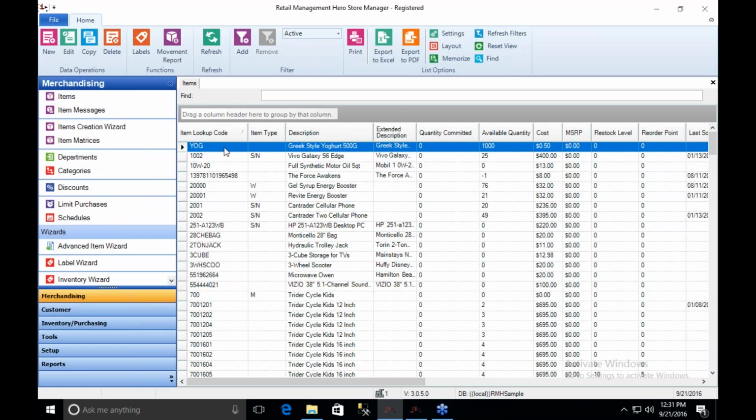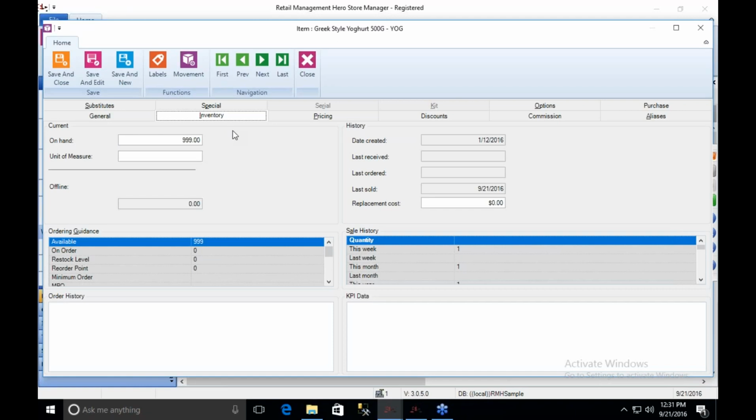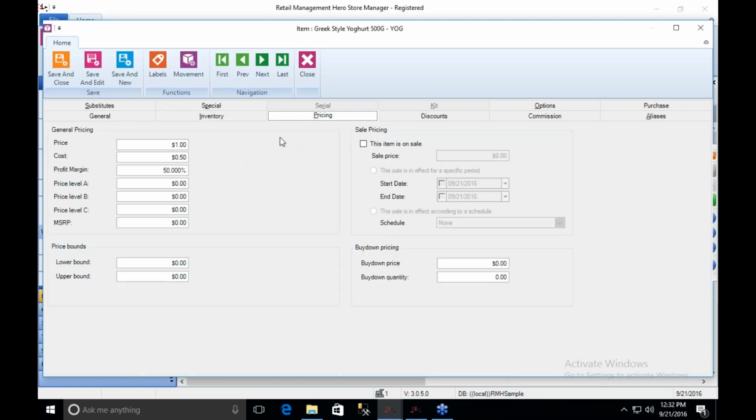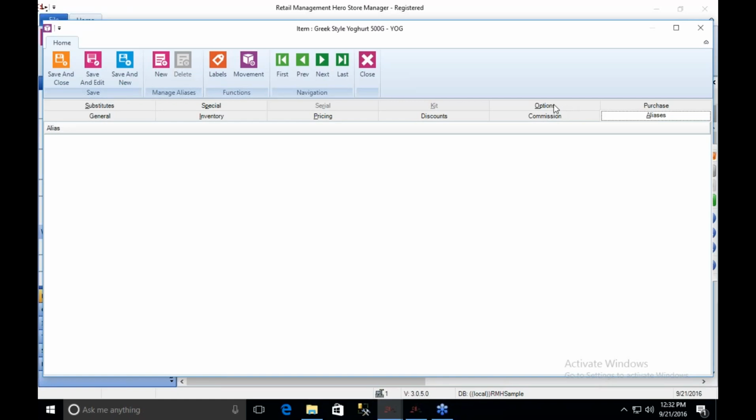So some of the other differences between RMH and RMS and some of the other advancements that have been made. If we go in here and we look at the item, you'll see an item card that is very similar to what we had in RMS, the different tabs, general tab, inventory tab, a lot of the same fields. If we look in the inventory tab, we have more information available to us now. We've got ordering guidances and we've got sales history right inside of the item card. We've still got our pricing breakdown in a similar way that we had inside of RMS. We can put it on sale. We still have the same interface for using the traditional discount mechanisms. So you can set up your buy X and get Y for Z discounts and those types of discounts the same way that they were inside of RMS. And we still have access to aliases the same way.